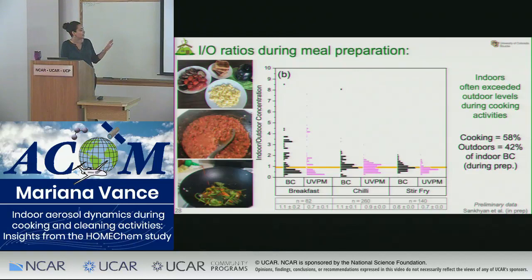Now the ratios are about one, between 0.8 and one, between indoors and outdoors. But as I showed you before, if you only had particulate matter from outside coming in, you would end up with a ratio of about 0.5. So by calculating the penetration through the building envelope, we estimate that of actual exposure to black carbon, at least, cooking contributed about 58% of what we observed indoors, and the penetration from outdoors contributed about 42% on average.